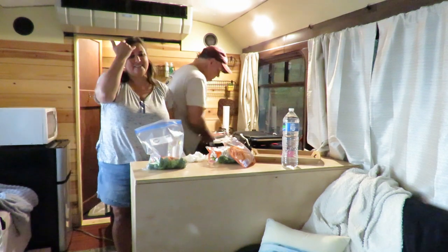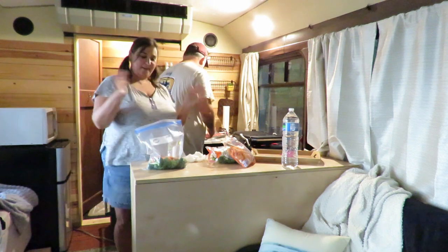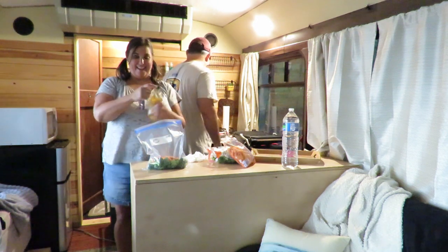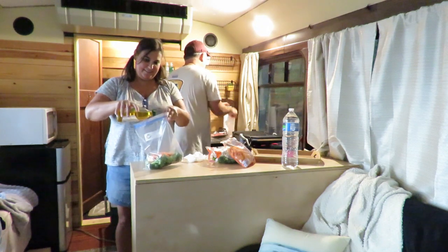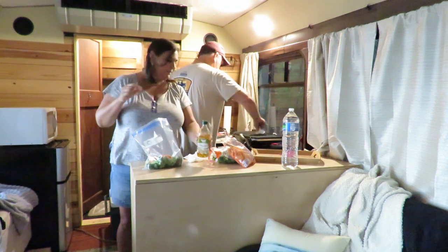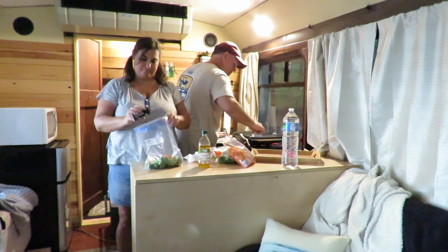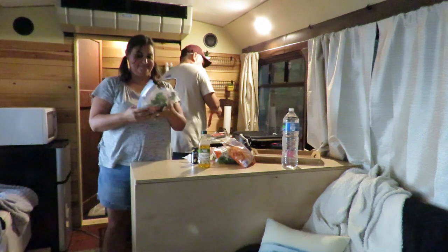Every time we go to cook dinner in here, I am so thankful that we did this design, because I have my spot, he has his spot, and we can totally co-cook. Co-cook. That's the thing, right? Extra virgin olive oil. Just a little bit. Maybe a tablespoon. Tablespoon and a half. Salt, pepper, maybe? Not salt, just pepper. Can you pass me pepper? Okay. A little bit of pepper. Shake, shake, shake.